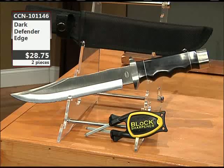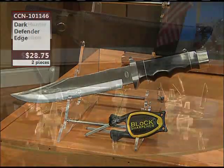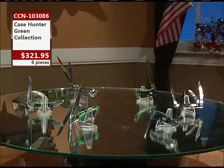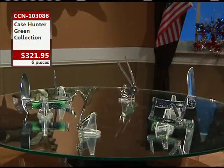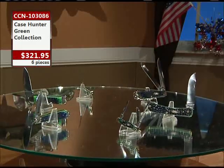Yep. Dark Defender Edge retails $68. Hey, we sell that for 15 bucks. Yeah, for 15 bucks by itself, an old Paul Block. We sell a whole bunch of them sharpeners. We do. That's one of the simplest sharpening systems there is out there. How about this one?